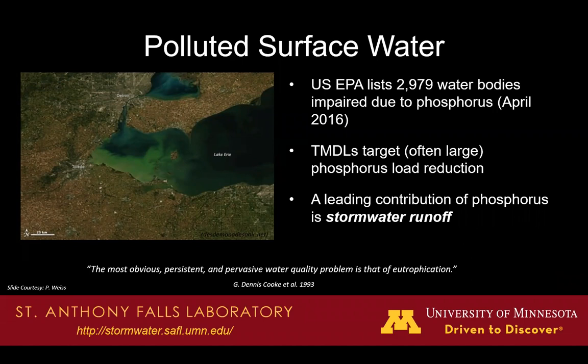So we implement total maximum daily loads, or TMDLs, to address those impaired water bodies and reduce the loads and improve water quality. And in many of the TMDLs for these impaired water bodies in the US, they are calling for often large phosphorus load reductions on the order of 60% load reduction or 80% load reduction of the amount of phosphorus we deliver to these water bodies. And a leading contribution of that phosphorus in many of these locations now is urban and agricultural stormwater or rain-driven runoff. And so it's a big issue in Minnesota, in Michigan, and across the US and around the world.